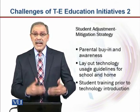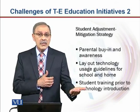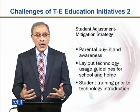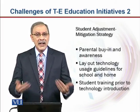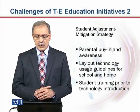And so maybe they need to sacrifice, maybe they need to not do something, give up something in order to be able to afford these gadgets for their students. Or schools may need to look for donors and suppliers who would be more than happy to provide the necessary number of gadgets for a particular classroom.